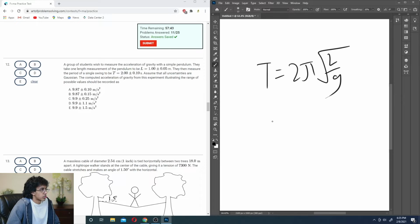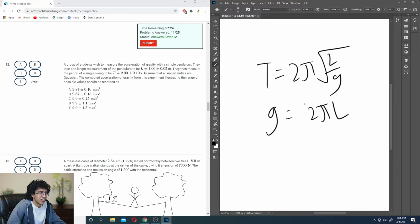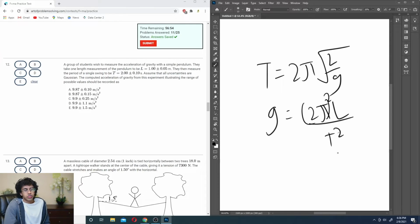Oh, square root's kind of nasty though. Well, okay, so essentially if you divide, first we'll do the division. Let's solve for g first. So g is equal to 2 pi over T squared, times L. There, that is what we get for g. So essentially if you square something, it multiplies its relative uncertainty by 2. Basically, that is just what you gotta remember. It's pretty easy to derive these rules just using derivatives, right? So if you take the derivative of T squared, you get 2T dT, right? So essentially, you just multiply by 2.